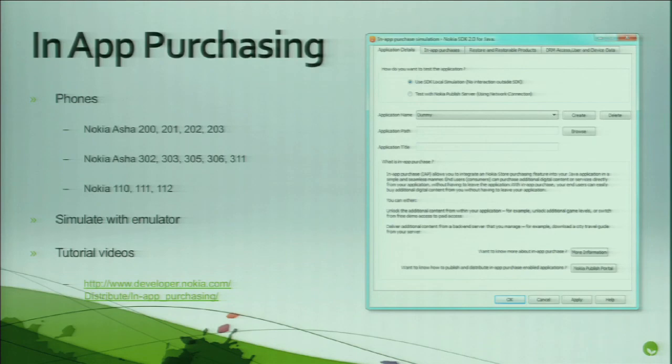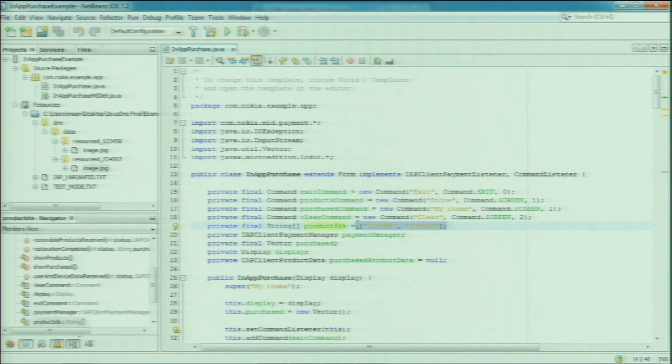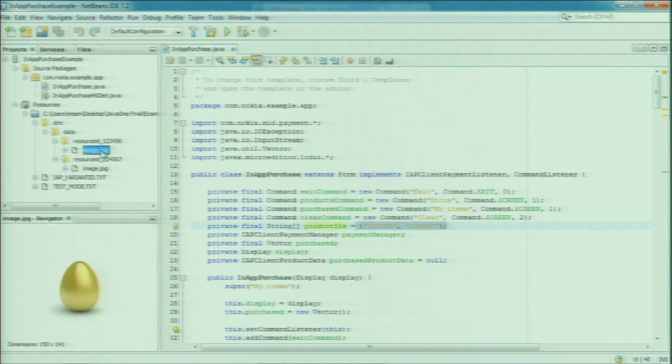But the cool part about the full range of Nokia devices is that the set of JSRs is almost identical across all these devices, from the lowest end to the high end within this price range. So it's really easy to target multiple devices. And I have recorded a very interesting video here. This application was created by my colleague Paul. It's a simulation of the purchase process, and we are registering special product IDs so that you can ship your application with DRM'd game items inside.